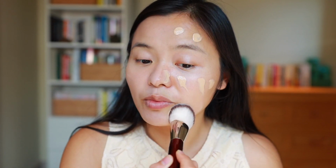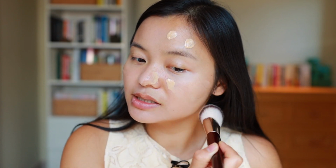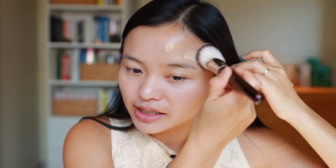As you can already see, this is definitely way more yellow in comparison to the La Mer, since this one does have a warm undertone, unlike the La Mer. I think I can make this shade work.